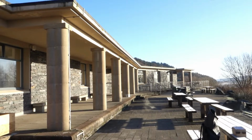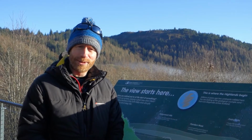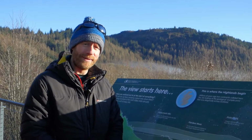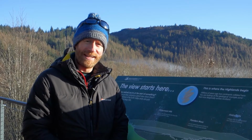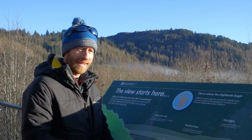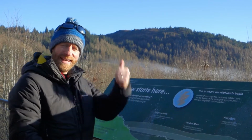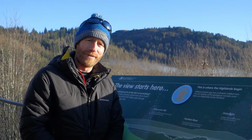I'm currently stood at the David Marshall Lodge just above Aberfoyle, which is just down the hill down there. Behind me here is a hill called Lime Craig. Not a particularly big hill, but it's quite significant for geological reasons. The reason why is that Lime Craig, and all the way across Scotland from here, over that direction, and behind me here, is part of what's called the Highland Boundary Fault.